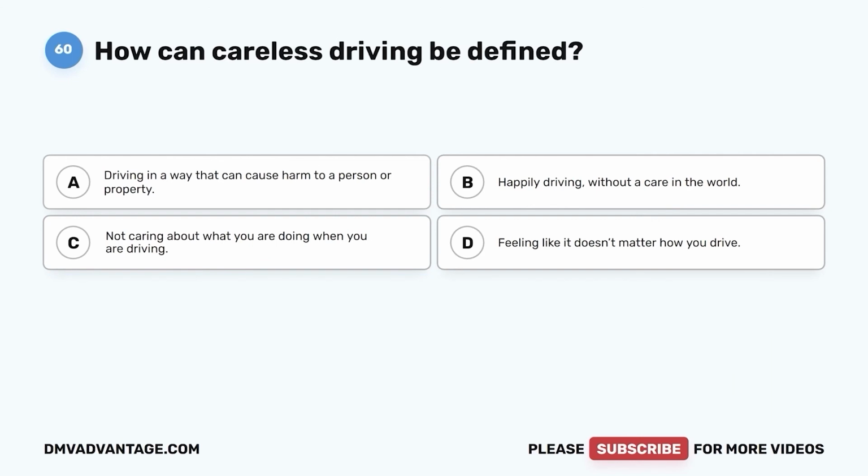Question 60. How can careless driving be defined? A. Driving in a way that can cause harm to a person or property. B. Happily driving without a care in the world. C. Not caring about what you are doing when you are driving. D. Feeling like it doesn't matter how you drive. The correct answer is A.